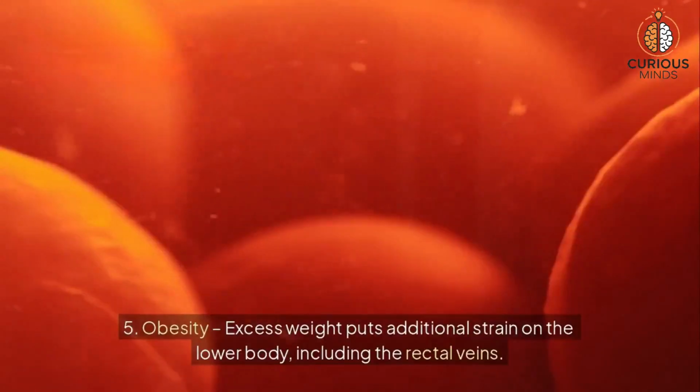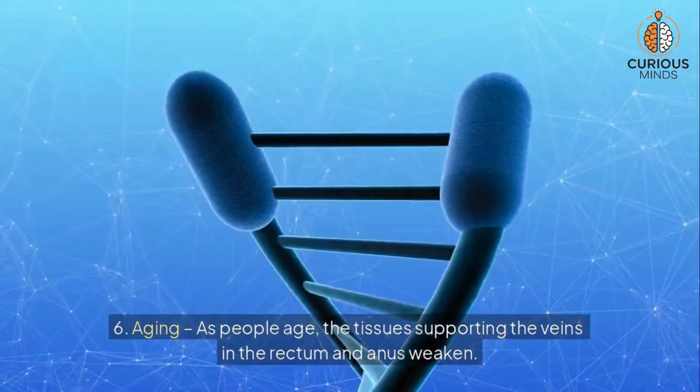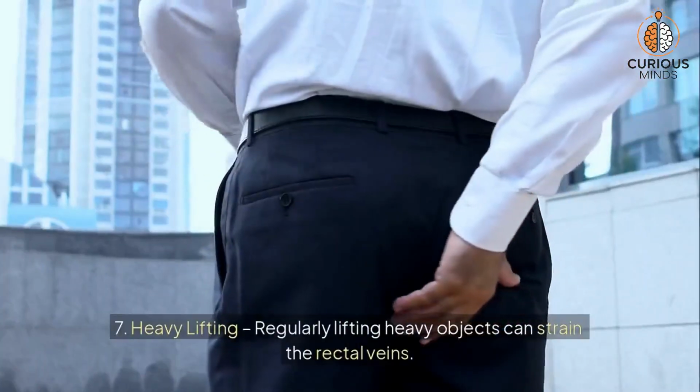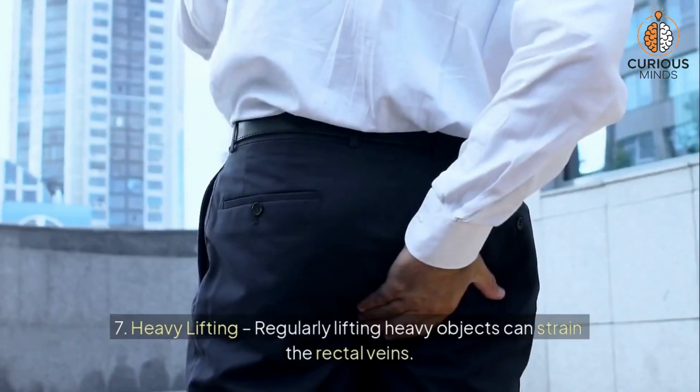5. Obesity. Excess weight puts additional strain on the lower body, including the rectal veins. 6. Aging. As people age, the tissues supporting the veins in the rectum and anus weaken. 7. Heavy lifting. Regularly lifting heavy objects can strain the rectal veins.